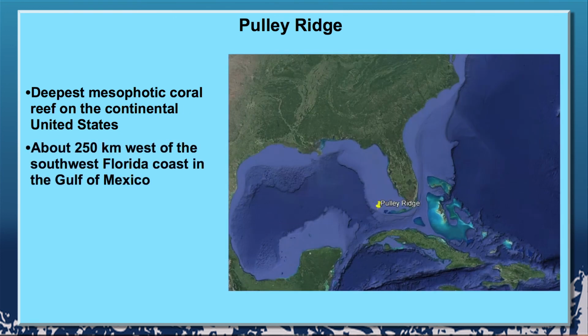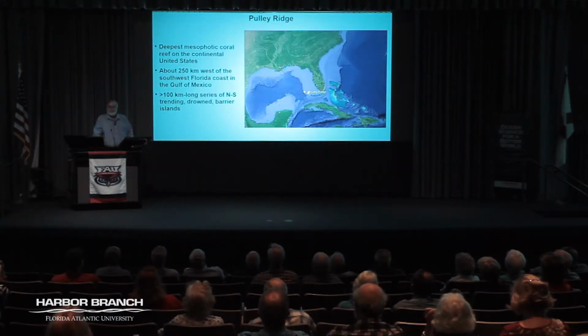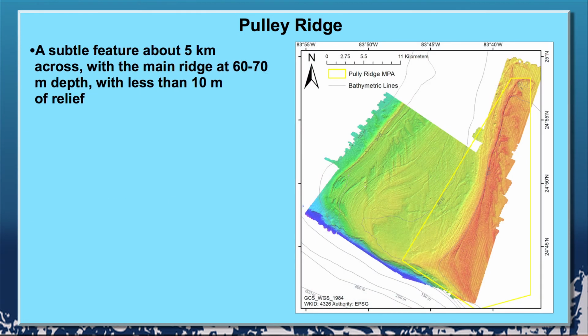That's kind of interesting. It is about 250 kilometers west of the coast, northwest of the Dry Tortugas. And basically what it is, it's a series of drowned barrier islands. So this was basically formed as a barrier island, just like the one we had where some of us may live, some of you may live, right here off our coast now. Many, 100,000 years ago, this was where the coast was. And as time went on, the ocean rose, and successively we got some coral reef development out there. And this is what a map of it looks like.